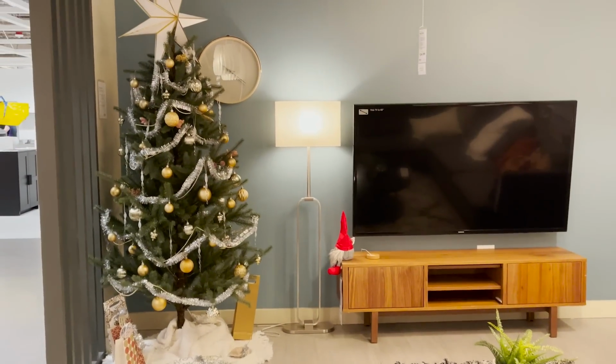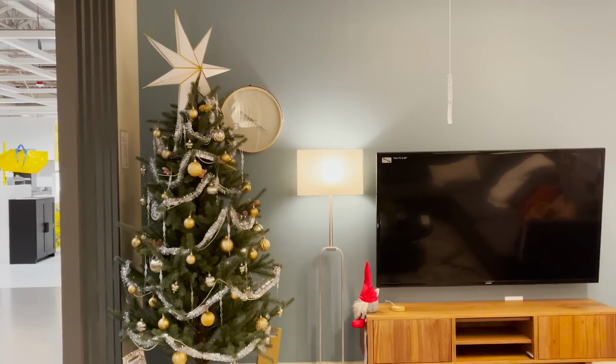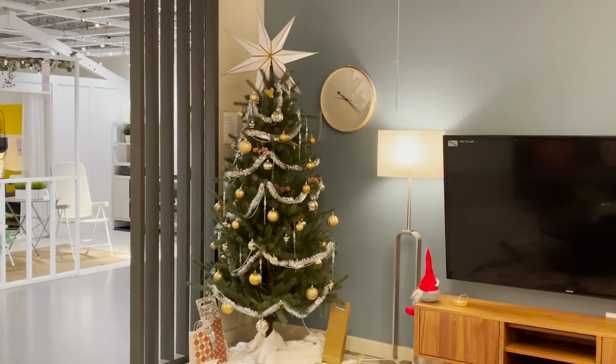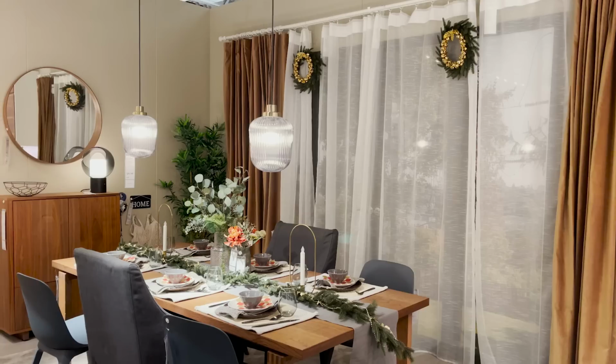Okay, I might be using this idea this year. I love this large paper star right on the top of the tree. It just looks so big and exciting. You're gonna see these paper stars all over IKEA today.